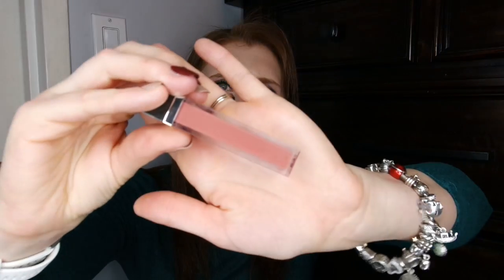The reality was 80% of what I was getting, I wouldn't have purchased on my own, and I wasn't discovering that I was loving those products that I just hadn't sought out, and it was a mistake on my part. So I stopped getting them, and a lot of what I've decluttered has been from those, and this is no exception. So I have the High Pigment Lip Gloss in Champs, which looks like this.